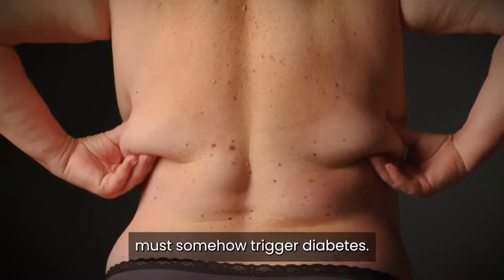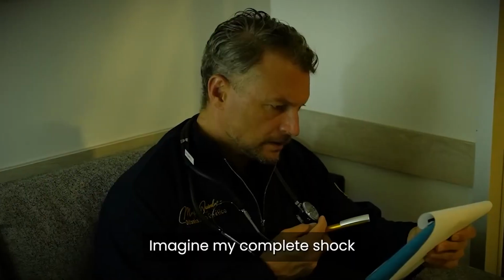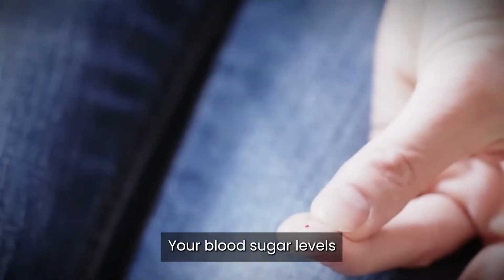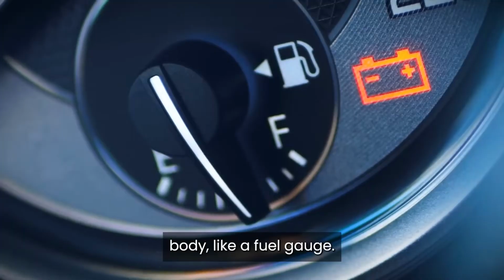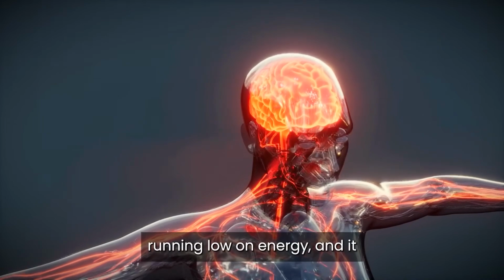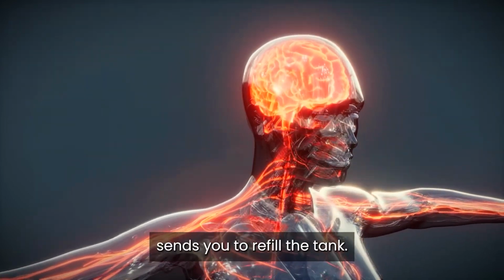Most thought the extra weight must somehow trigger diabetes. Imagine my complete shock when I discovered that it's actually the other way around. Your blood sugar levels are like an alarm in the body, like a fuel gauge. The level of sugar in your blood tells your brain when you are running low on energy, and it sends you to refill the tank.